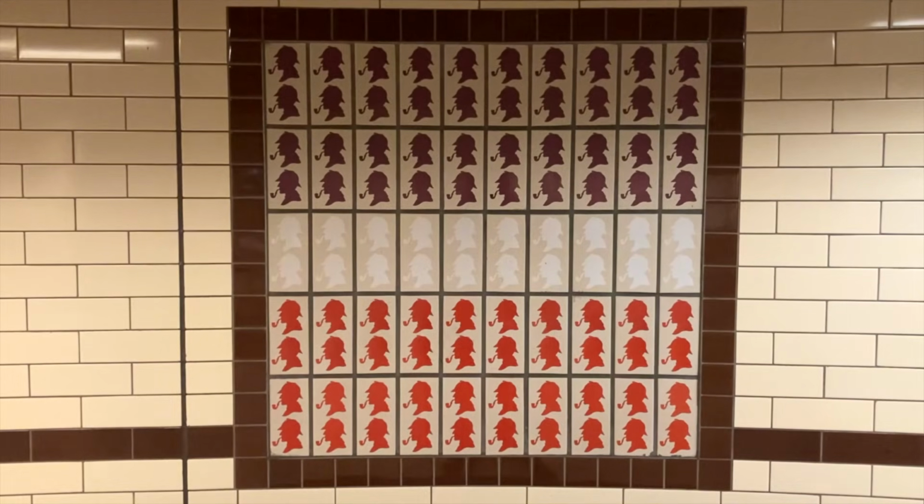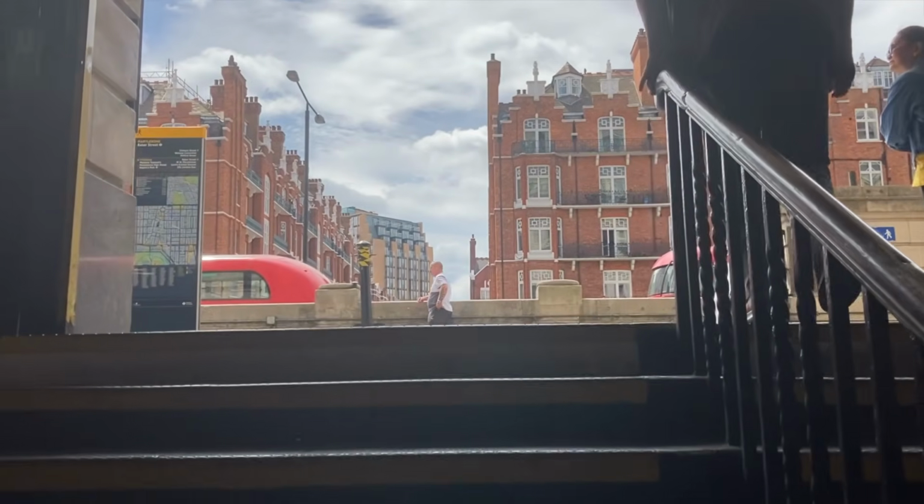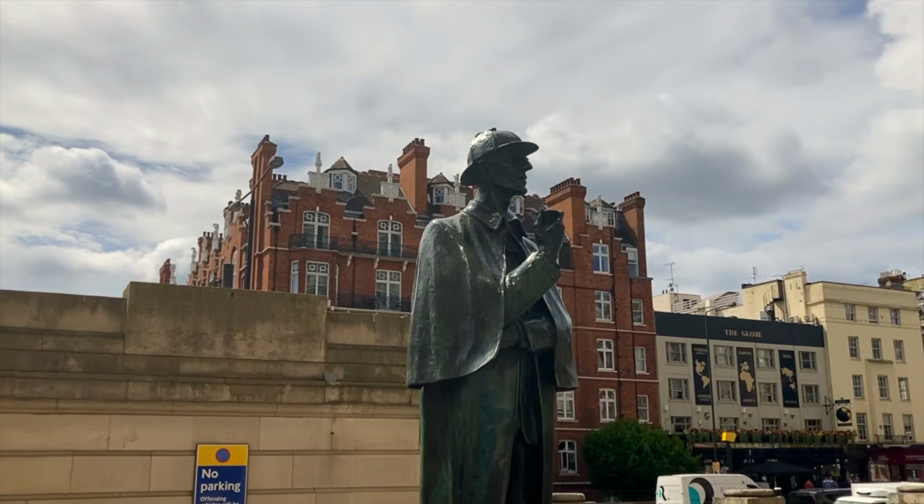Down on Baker Street Station's deeper sections, the tiles famously display silhouetted motifs of Sherlock Holmes. Whilst up above, outside the entrance, you'll find a statue of the famous sleuth, which was sculpted by John Doubleday and unveiled in 1999.